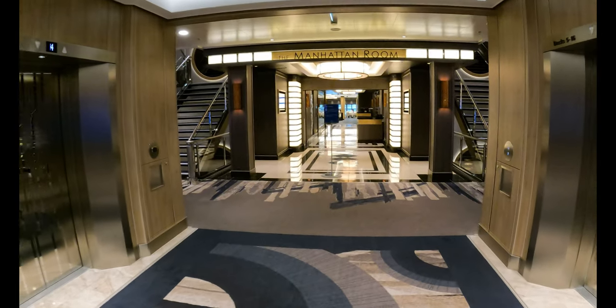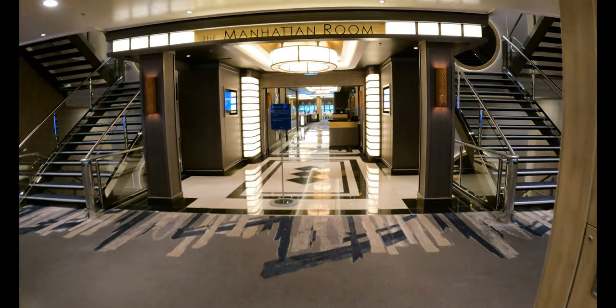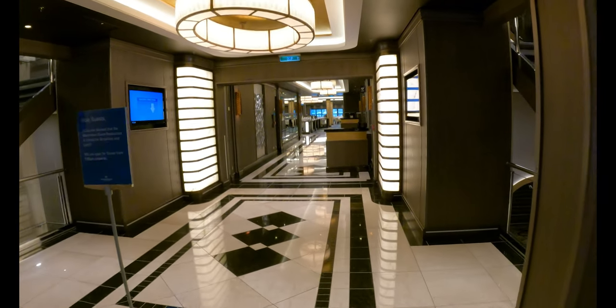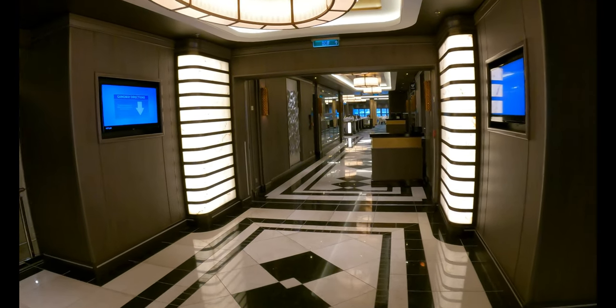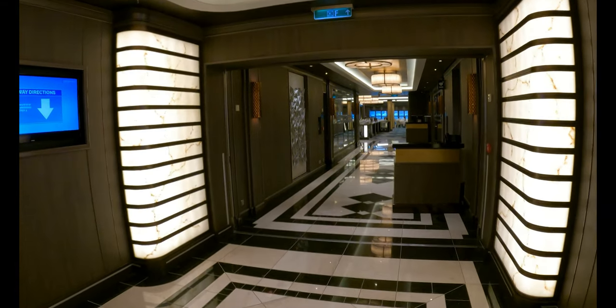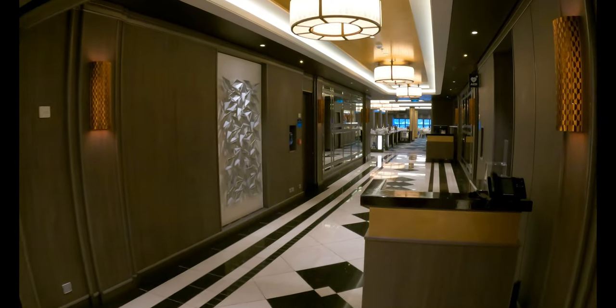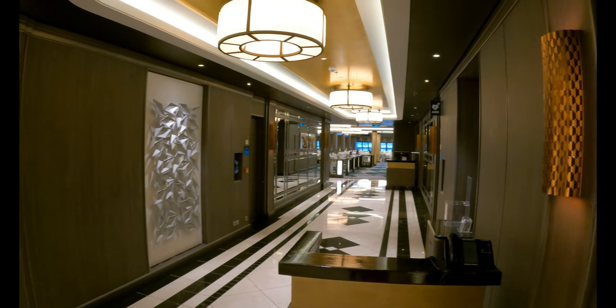And we'll take a look at the main dining room, or one of the three, but the largest, the Manhattan Room. This one was open, so I was able to kind of sneak in and take a look and show it to you.